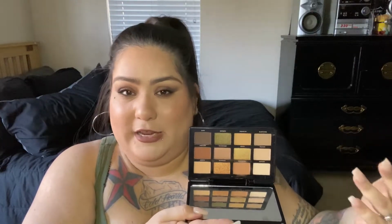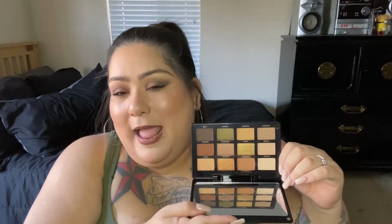Like I said, it looks like I haven't really been using it, but trust me, I've been playing with this palette a lot. It hardly has any fallout when I use it, so I think that's why it doesn't look like I've used it a lot, but I have used it and I absolutely love this palette.